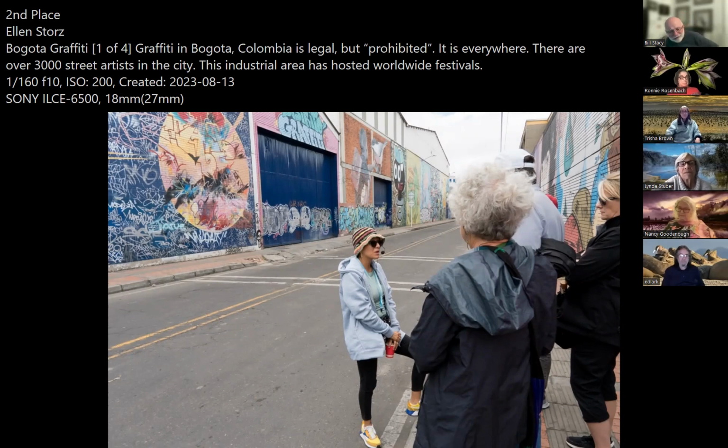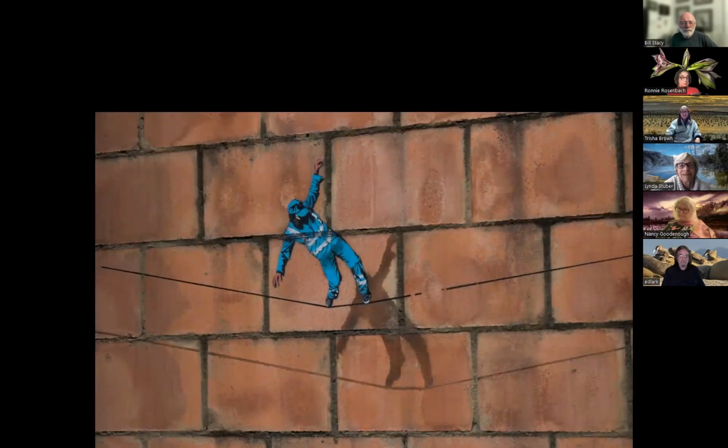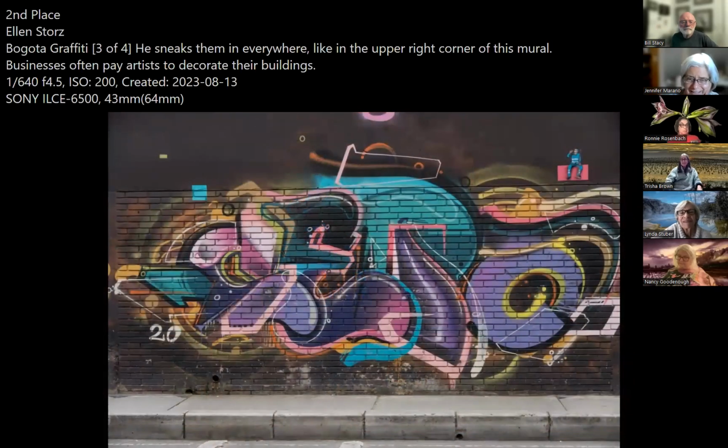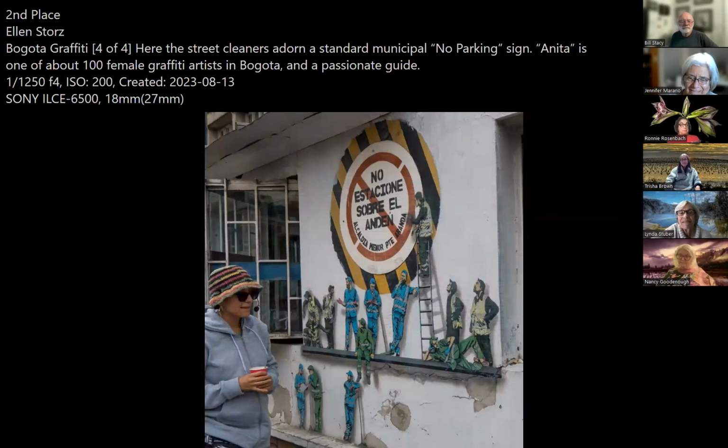Looks like an amazing place. Oh, yeah. Totally amazing. A lot of graffiti. I love that. That one is stunning, with a little painter up in the right. There are murals that are 10 stories high. There are murals all over Bogota. 10 stories. Wow. Congratulations.